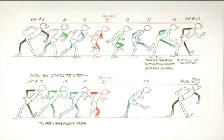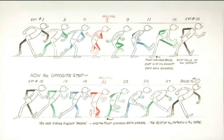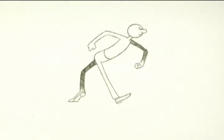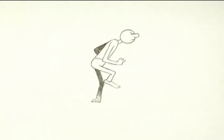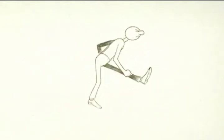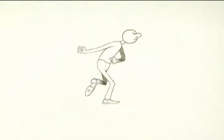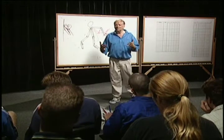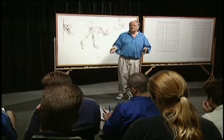On the opposite step, 17 is just an in-between, and on 23, the foot swivels back, and on 27, it's basically an in-between. To analyze Babbitt is almost impossible. If he was to animate it again, he'd probably do something completely different. He wanted to invent actions. He poo-pooed animators who just did sort of normal kind of performances.